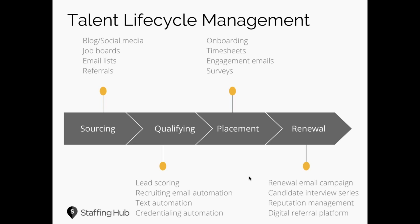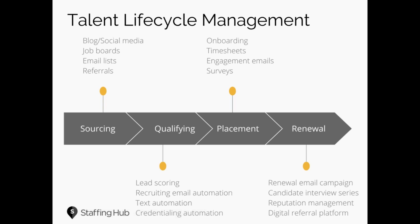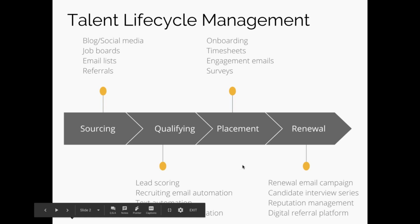Absolutely. So with that, this was just kind of an introductory slide on how we're looking at talent lifecycle management. I have a few tools that we can run through, and Mauricio and I can just have a conversation about them as we're going through that. Sounds great. And we can talk about how these might be able to help your staffing firm.